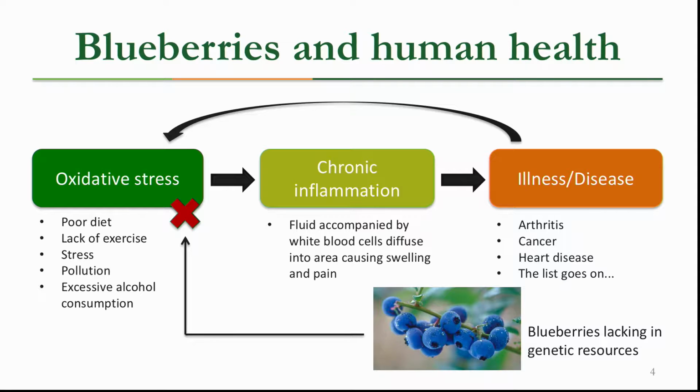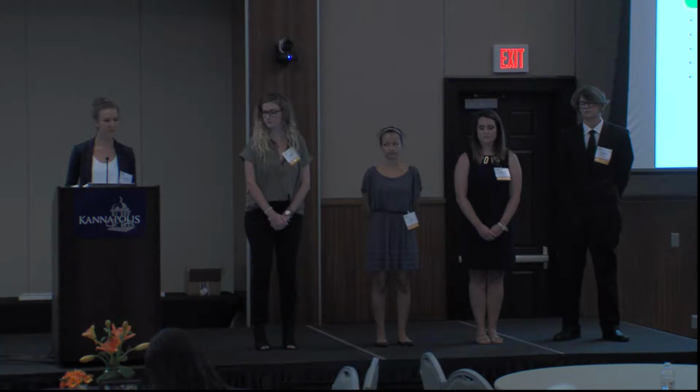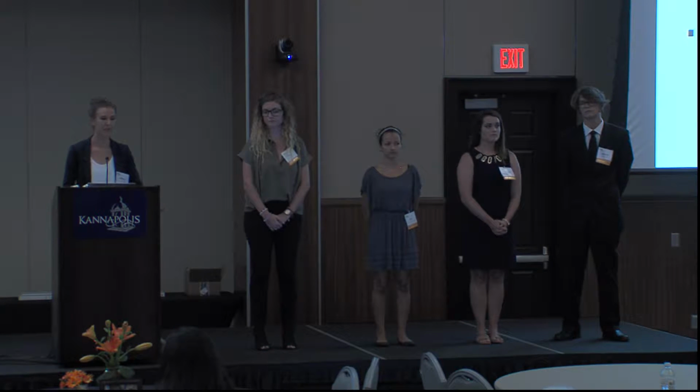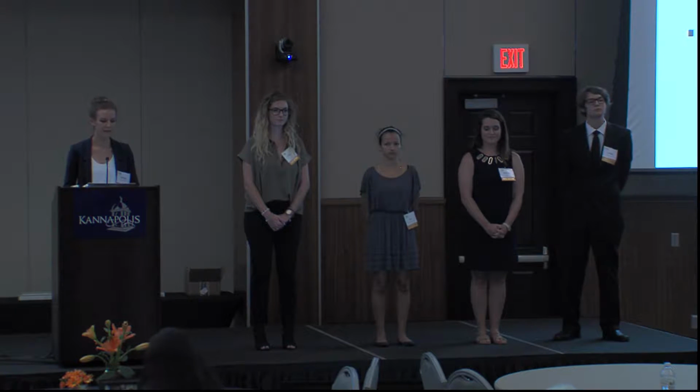Fortunately, though, by consuming a healthy serving of blueberries along with a balanced diet, it's been shown that there is a decreased risk to acquire such ailments as I just mentioned. So even though we know these great things about blueberries and they have great impacts for our health, there are relatively few genetic resources that exist to study blueberry. So this leads me to the overall goal for this summer, which is to develop genetic and genomic resources to characterize the anthocyanin pathway in blueberries. So ultimately, we want to provide resources that could be handed off to a blueberry breeding program that could be used to increase the anthocyanin content in blueberries.